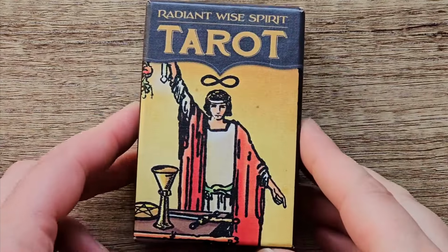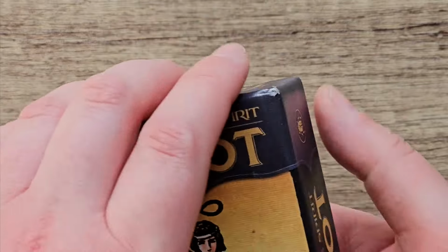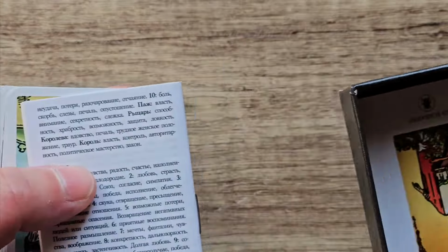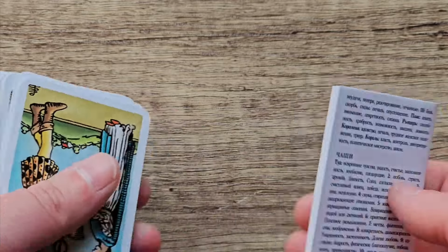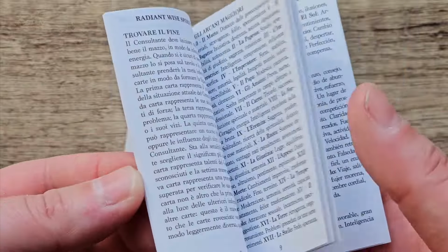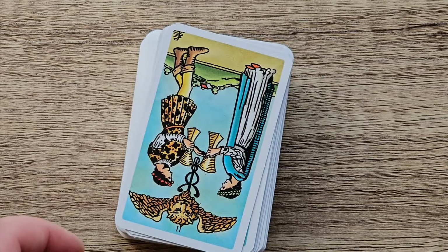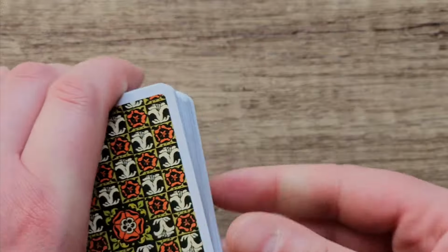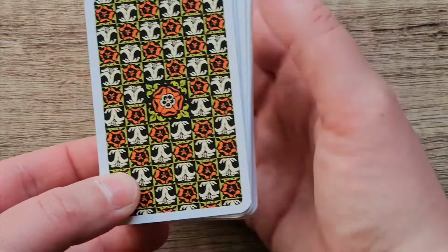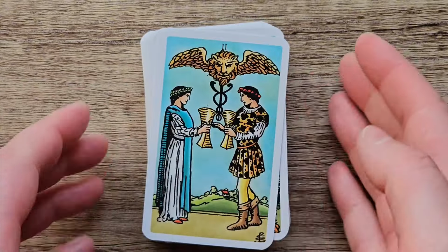Another little pocket deck in my collection is this one, the Radiant Wise Tarot. It's a little deck as well that I like to travel with from time to time. Comes with a little white book. Basic meanings in other languages and everything. It's like keywords. That's what the backs look like. They're so small. But yeah, this is a great little travelling deck.